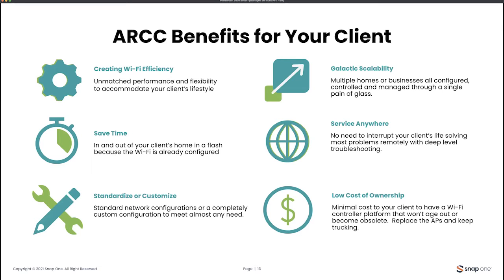Service Anywhere, we talked about this. We don't want to interrupt their lifestyle or their life if we can solve problems remotely. Because of the level of troubleshooting that we have available to us in ARC, you can do a lot of that remotely and not have to interrupt their life. And you can do that from anywhere, as long as you're connected and their home is online, you'll be able to get in and troubleshoot that.